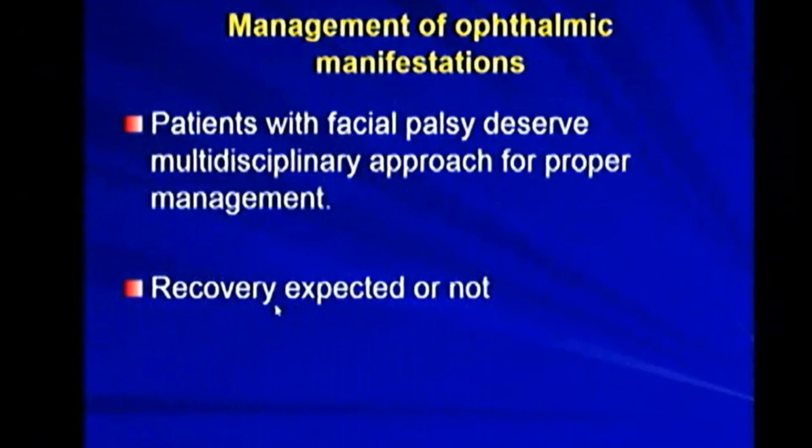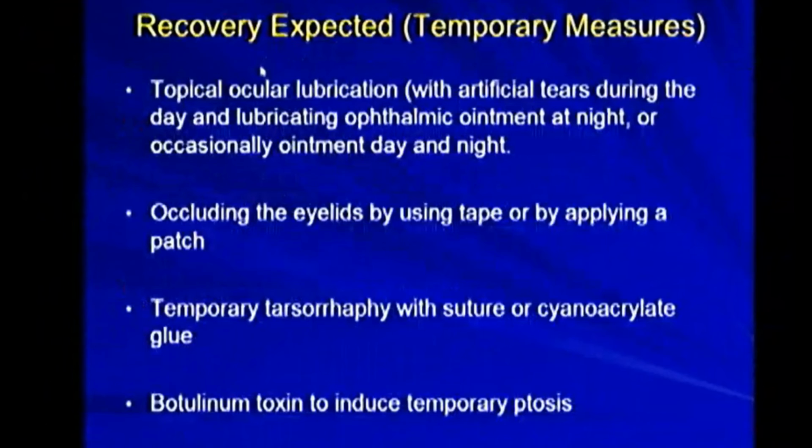Another parameter that we depend on for the treatment is: do you expect recovery or not? Because this will change the management plan. However, if recovery is expected, most of the time we use temporary measures. What are the temporary measures? You use topical ocular lubrication with artificial tears during the day and lubricating ophthalmic ointment during sleep or even during the daytime. You can occlude the eyelid by using tape or by applying patches. Temporary tarsorrhaphy with suture or cyanoacrylate glue. Also, you can use Botox injection to paralyze the levator muscle. So these are options to temporarily help the eye stay lubricated till the recovery or restoring of function happens.